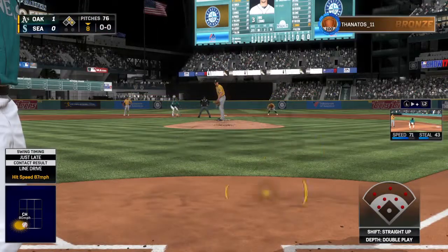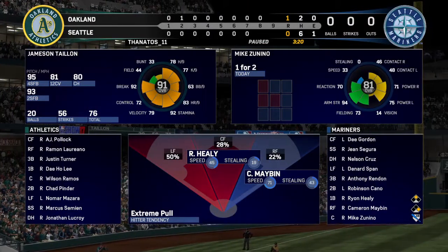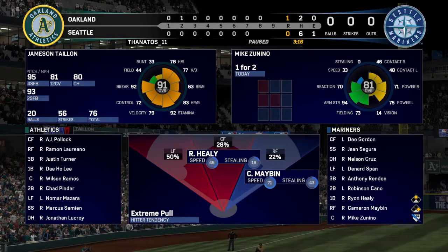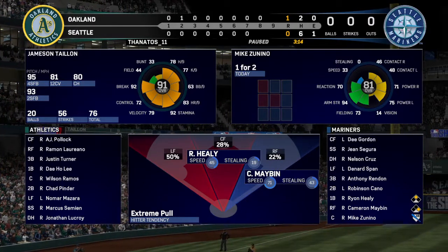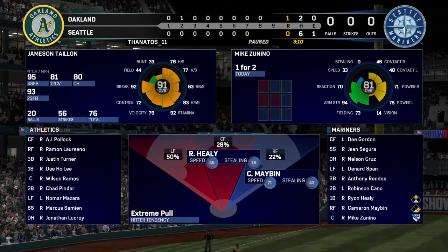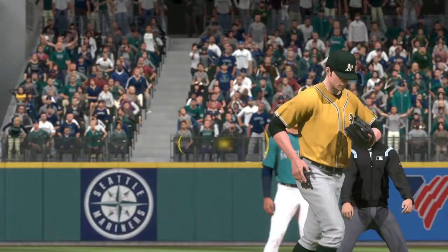The catcher, number 3. So stepping in, Mike Zunino, as he'll look to bring home that tying run from second with a base hit into the outfield.